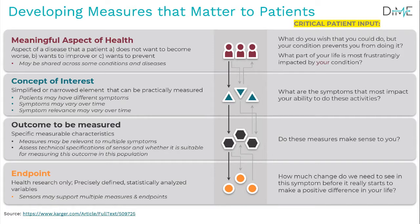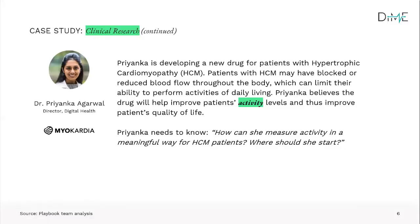Once we identify the clinically meaningful aspect of health, we understand the concept of interest out of that, which is a narrowed version of what the symptoms are that patients are going through with a particular disease. Then we look at the outcomes that can actually be measured in a realistic format, and what the specifications are around them. That leads us to a digital endpoint, essentially a precisely defined, statistically analyzed variable that a digital tool, a sensor, can actually measure for any disease.